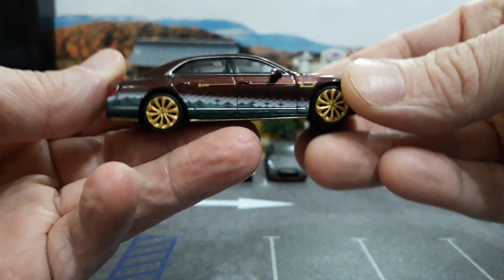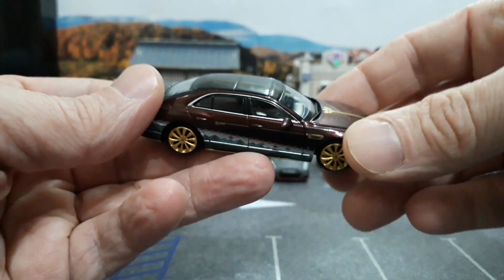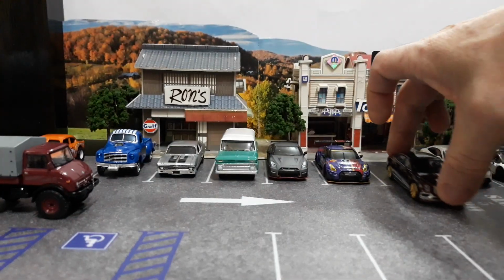So this is another one of your choices. Number 3, the Bentley Flying Spur Reindeer 8.